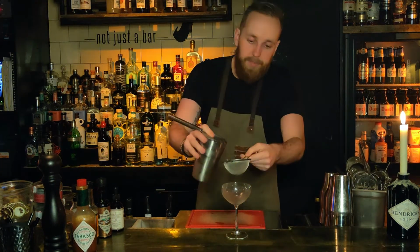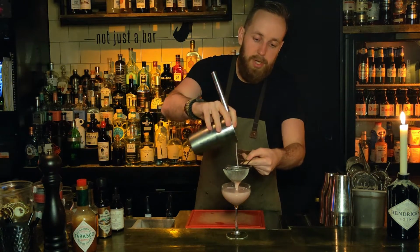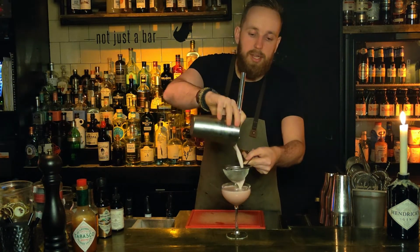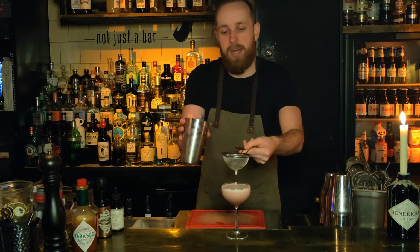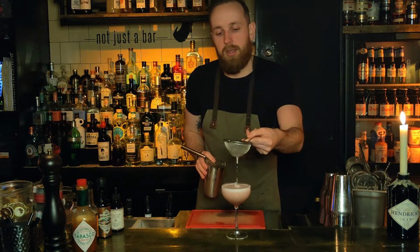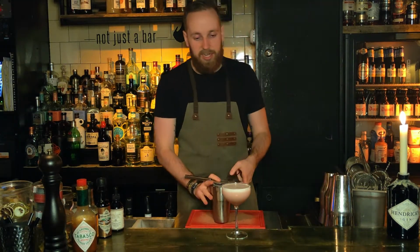So I'm going to be double straining this one, just to make sure that we don't get those little pieces of ice that are still in there. So we get a nice cocktail that has no ice in it if there's not meant to be any ice in it.